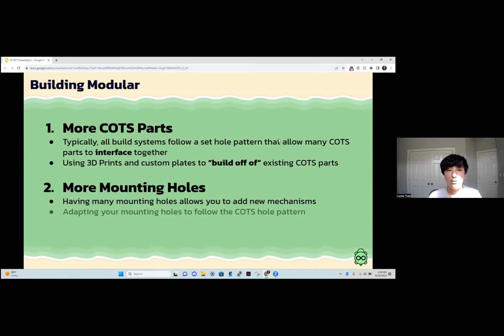And while adding modularity to these kinds of robots can be difficult, the main advantage is that you're able to see and visualize exactly what your robot will be before you build it. So it lets you do a lot more optimization in the design phase rather than the build phase.